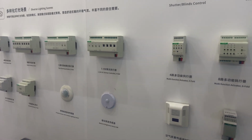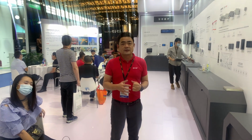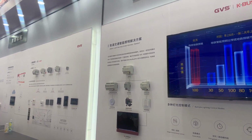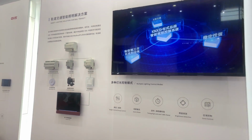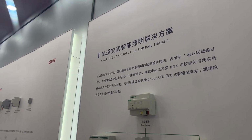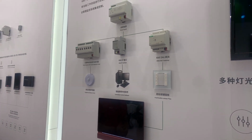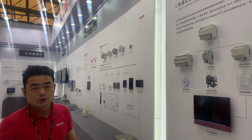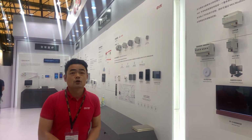The second block, as you can see, is one of the biggest businesses for KNX around the world. We have a lot of new traffic and railway lines being built in China, so we are one of the leaders in smart lighting solutions for rail transit. This is the solution we have for the Guangzhou metro system. We use the KNX system, DALI lighting, push buttons and touch panels to enable the smart functions for all the metro stations in Guangzhou.